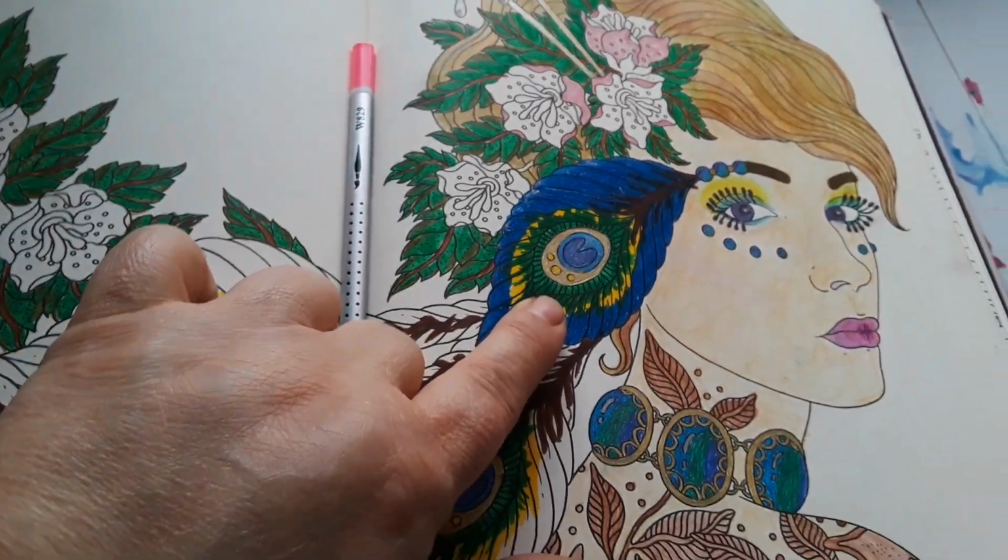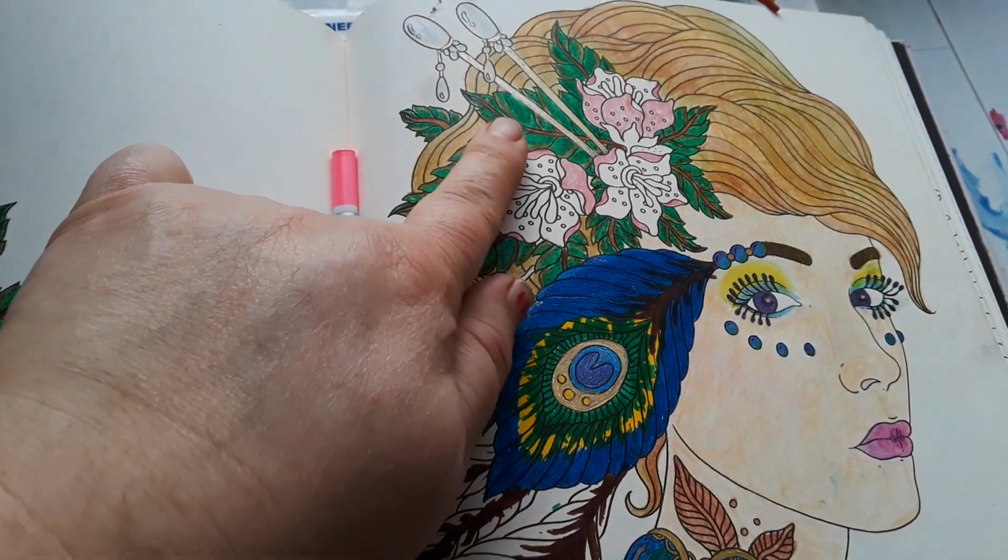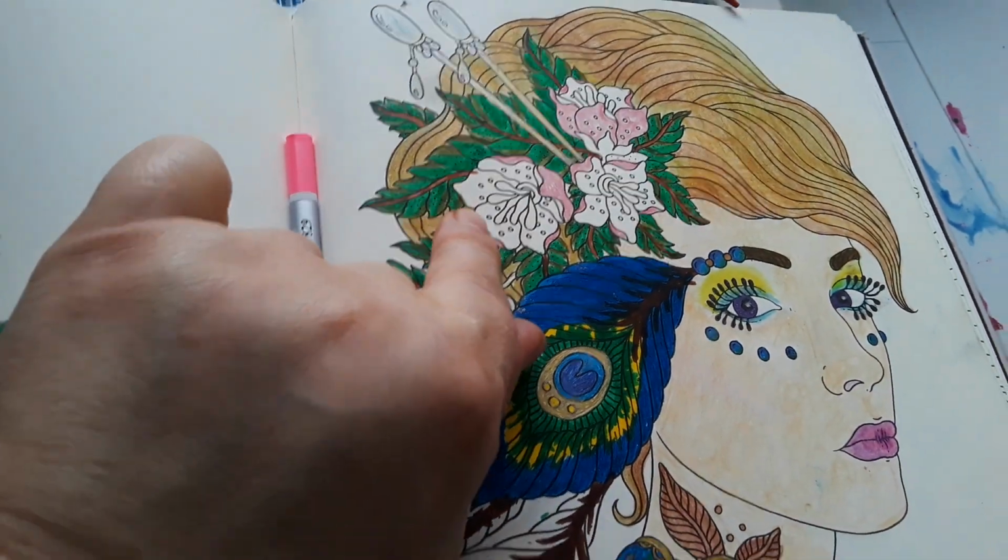So today I'm working on the feathers, the peacock feathers, and the flowers.